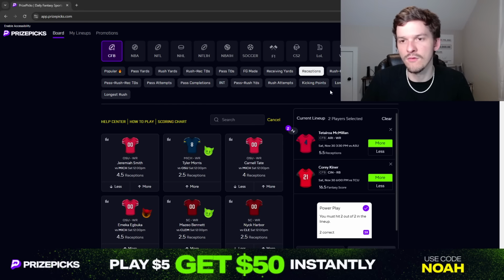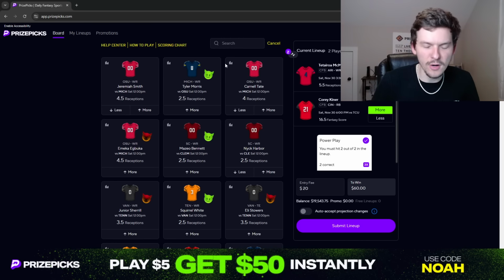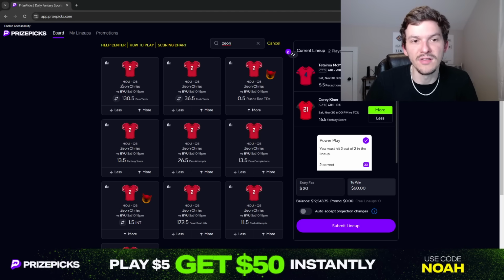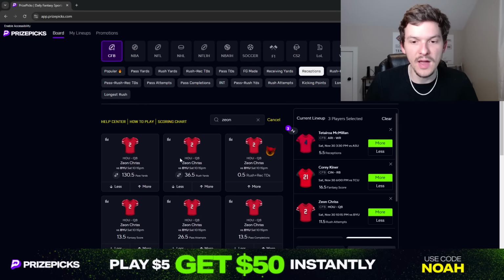So do like this over on Corey Kiner of 16.5 fantasy score. And then the third and final prop that we're going to take a look at is going to be a prop on Zeon Chriss. And I like Zeon Chriss for more than 11.5 rush attempts. So Zeon Chriss is a dual threat quarterback for Houston.